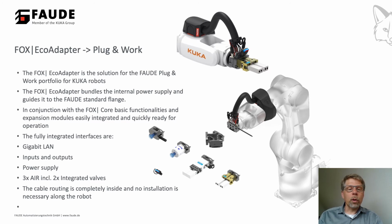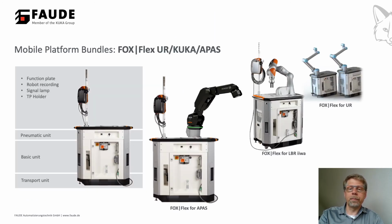One example is the Plug and Work Eco Adapter, where we use a standard KUKA robot and we enhance the robot with a guiding system for cables, pneumatics and whatever, and with an adapter kit at the beginning and the TCP. On the TCP, you can then mount the different gripper types directly on the robot and it's up and running. That's what we understand by Plug and Work. Our target is to make it so easy for you as a customer to run your application, to focus on your process and not on selecting the components.